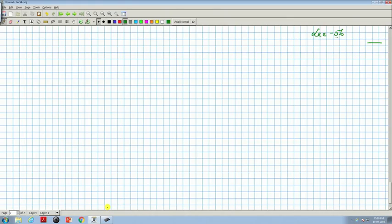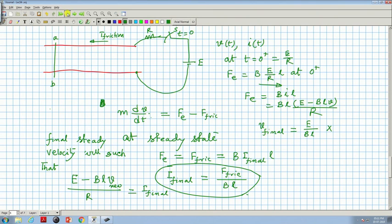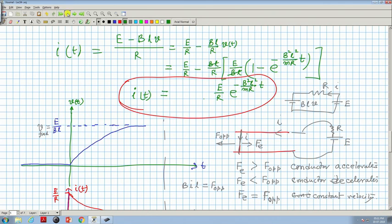So, I was telling about very simple DC machines, a simple generator and motor consisting of a single conductor placed under a magnetic field. If you excite it with an external voltage, it will act as a motor, and if you give it a movement, it may act as a generator. The only thing about the motor I have completed.